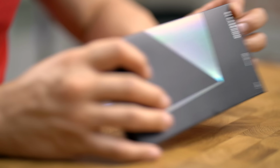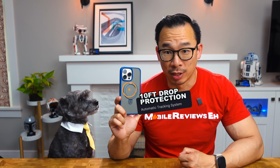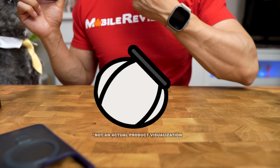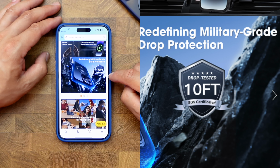First off, let's tackle the CaseKoo MagicStand. This supposed preserved case apparently has 10 feet worth of drop protection, even though it's just a single layered case. It gets this 10 feet protection from airbags. Airbags on an iPhone case. What's even sketchier is that they claim it's SGS certified, but this isn't the SGS logo.